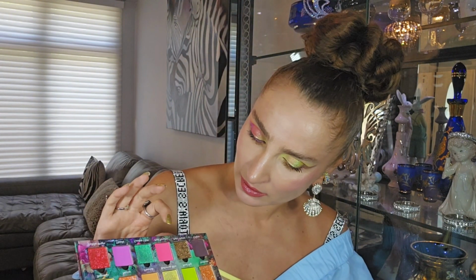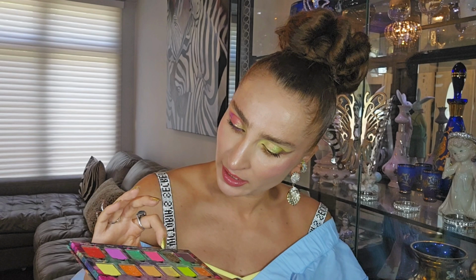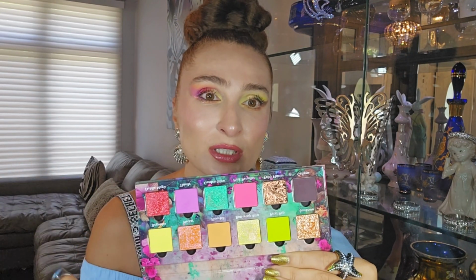I think this shade is very fluted. It's a little bit chunky. You need to know how to use this color. And this shimmer is gorgeous. As I put it over here and use it over there, it just needs time to adjust and see. I'm sure you have to spray the brush to use this color.